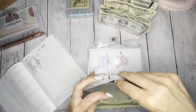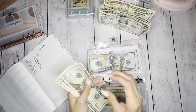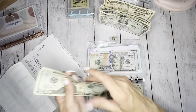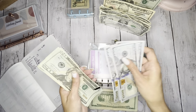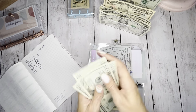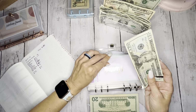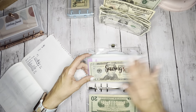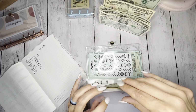Savings. So this has been our savings, and we're doing pretty good with this. I'm pretty happy with this. Savings is going to get 100, 20, 40, 60, 80, 100. And that brings us up to, let's see, 100, 200, 300, 400, $500 in our savings envelope, which I'm really excited about. It's important for us. We're trying to build up some money so we have that buffer every month.